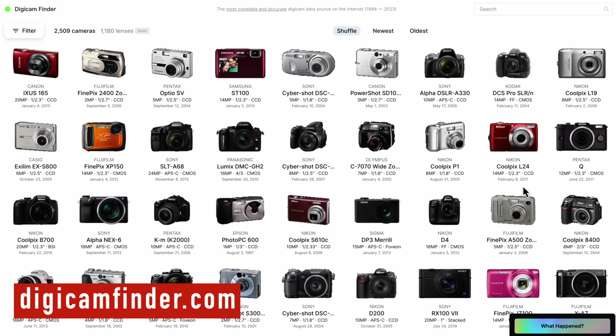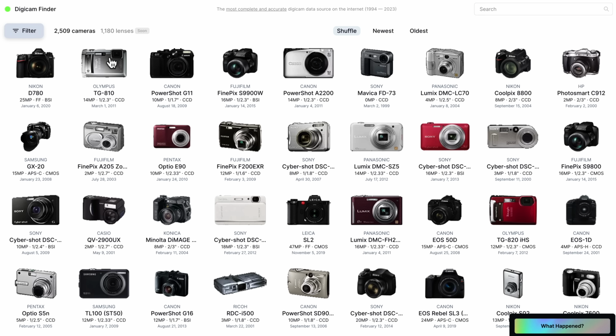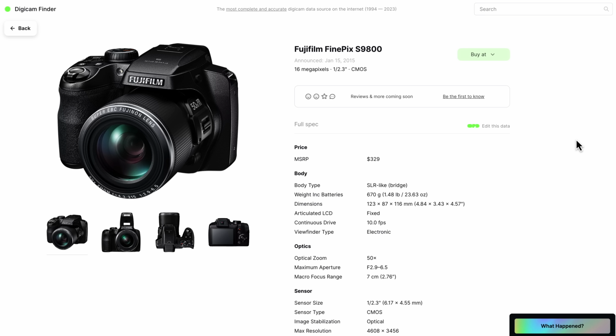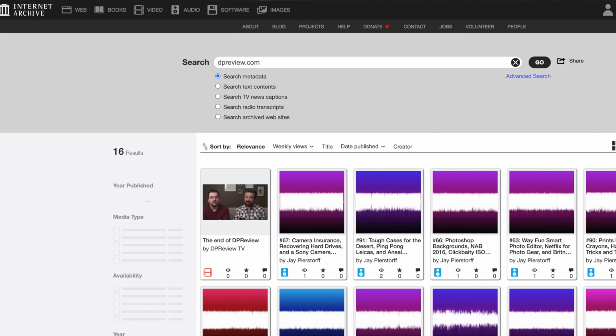But in addition to that, there is a brand new website called digicamfinder.com. One of its founders, Peter Green, reached out to me with some great info to share. Apparently, what Peter and his colleagues did was build a brand new resource where you can search and filter over 2,500 digital cameras and pull up information that had previously been on DP Review. And this was made possible all because of a community on Reddit called Data Hoarder, where they ended up archiving the entire content of DP Review over to archive.org.